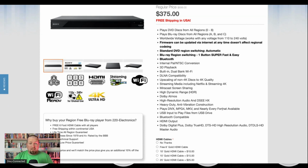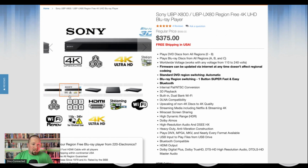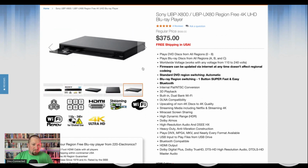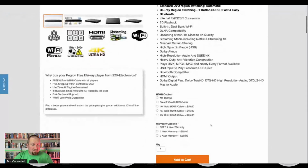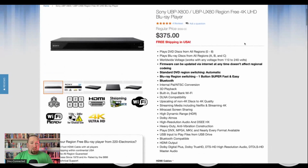DivX, MPEG-4, MKV, heavy-duty anti-vibration construction, which means it's probably going to be a little more metal than the previous version. As you can see up here, here are the pictures of this player, and it looks decent. It doesn't look amazing, but it is a mid-tier level player. So yes, if you're looking to be just a little bit better than that entry level, this Sony UBP X800 is what I would recommend from 220 Electronics.